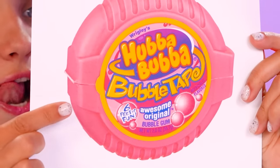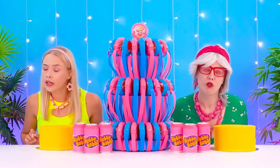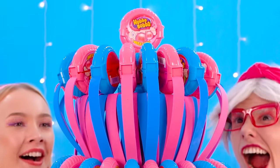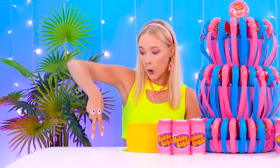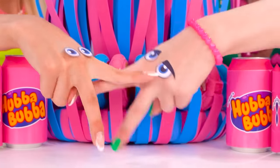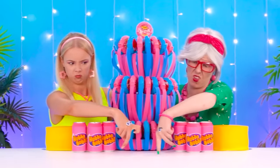Now Rachel wants a cake with Hubba Bubba bubblegum. You got it, sweetie. Check out the spread this round. It's like a bubblegum shop supreme. Here I come. Watch out, Grandma! Oh, it's so on! I'm coming for you, too! Ladies! Ladies!